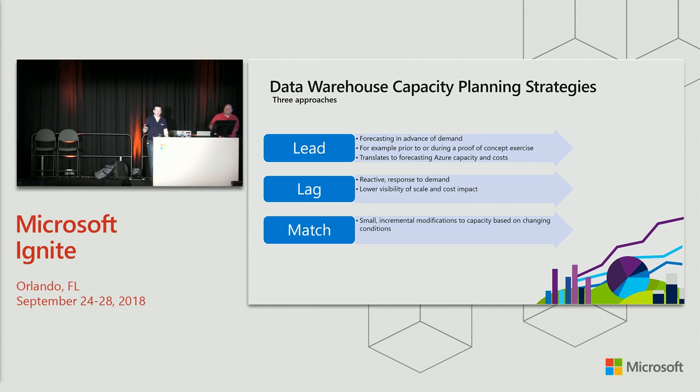Because often a typical question would be, how many nodes do I need? What type of nodes for my HDInsight Hadoop cluster or Databricks cluster? And you need to be able to think about how to scale, get an idea of workload, and influence the cost decisions you need to make.